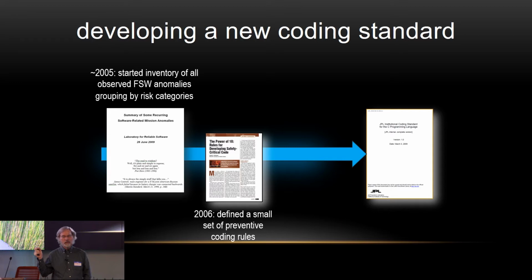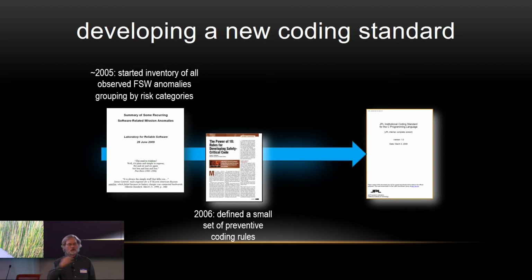So we did that, and it led to a column that I wrote called The Power of 10, which created a lot of responses, and appeared in IEEE Software or IEEE Computer. Most responses were of the type, oh, this is great, I love all these rules except one. And then they would pick a different rule every time. One response was the best, where it says, you really need only one rule, and it is, don't use C.